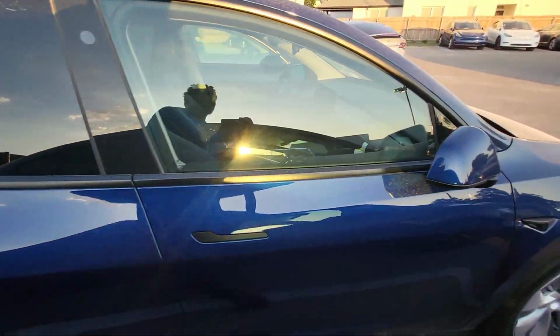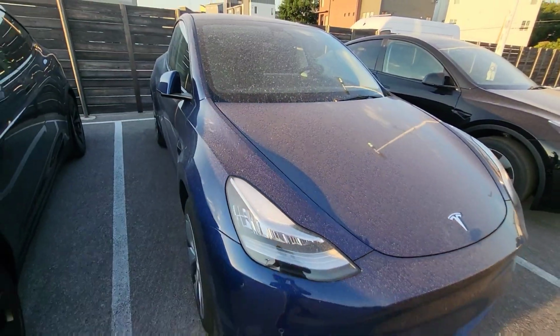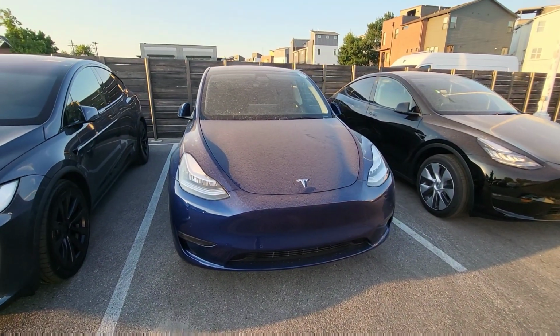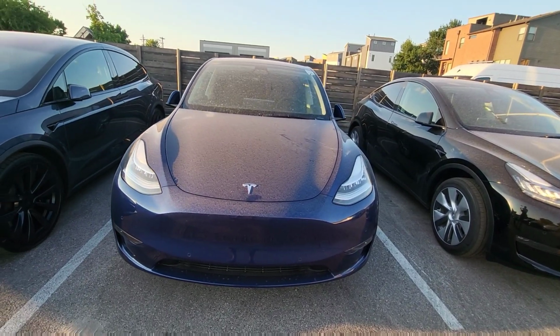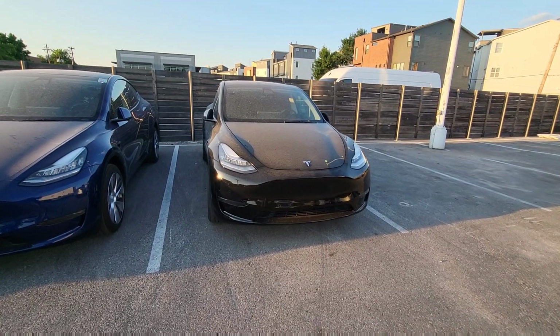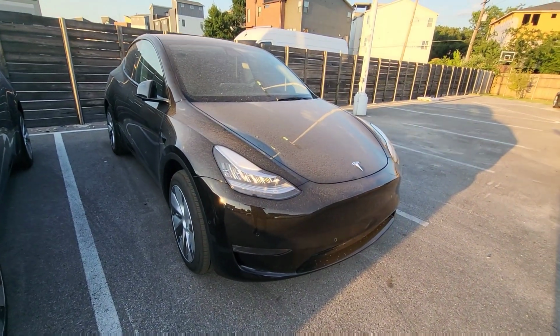So this is number 5 that we've seen. Again, 4 of the 5 are looking pristine, and that one had some very minor things. But again, they're going to catch that stuff and fix it before you even get to it. All right, and this is the 6th one that we've seen from Austin. So number 6 is in black.